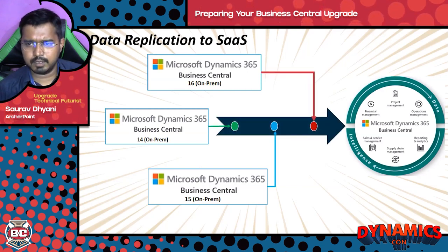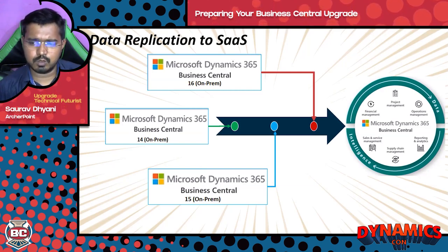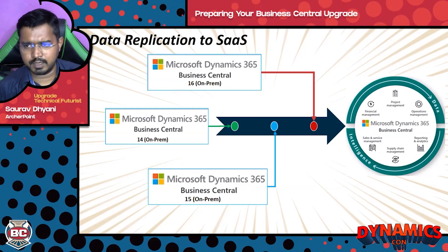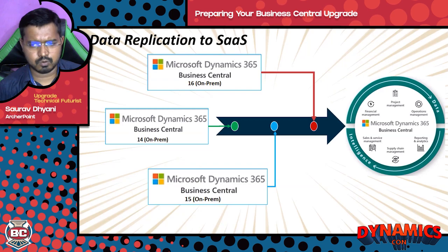The initial data migration time can vary depending on factors, and the major factors are the amount of data that you have and where your SQL Server or SQL database is residing. Is it on premises or is it on Azure? Things to note here is the data is only replicated from on premises to SaaS. It's not a bidirectional data replication process.